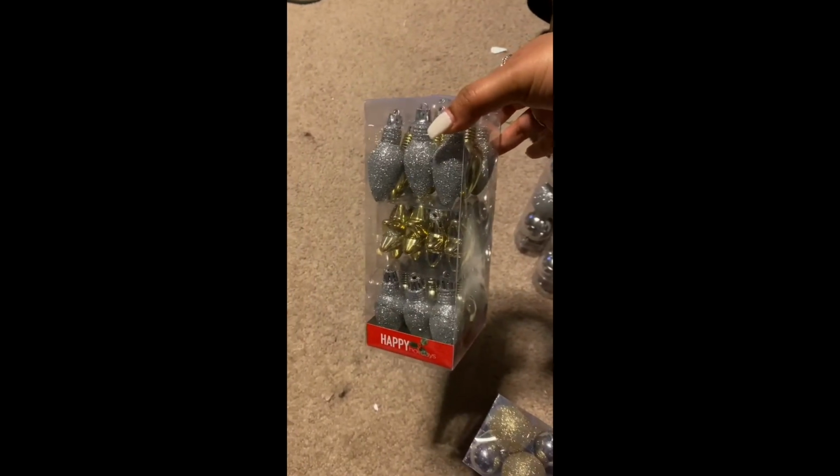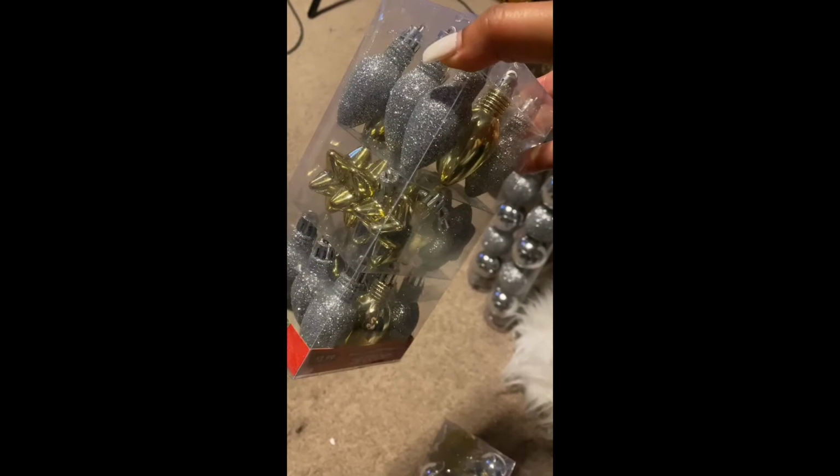But after I'm finished with it, I'm gonna put the gold ones all in one box, so that when I put them away at the end of the holiday, I'm just gonna have one box with silver and one box with gold. So hopefully next year I'll be able to put silver again upstairs and gold downstairs like I usually do.